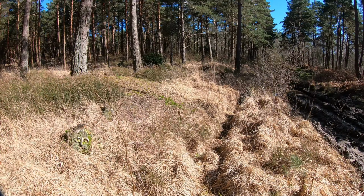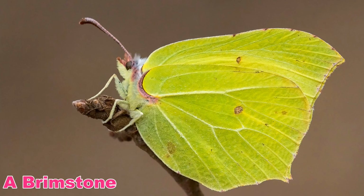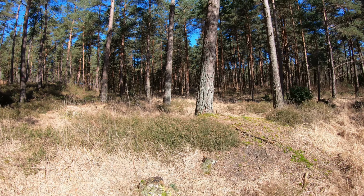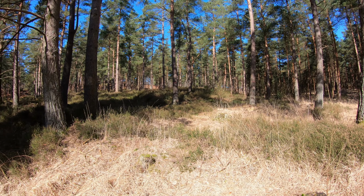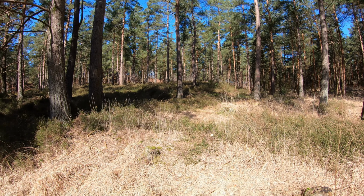Beautiful. First butterfly of the spring. Can't keep up with it. Lovely colour. Almost, well, it's a light green.